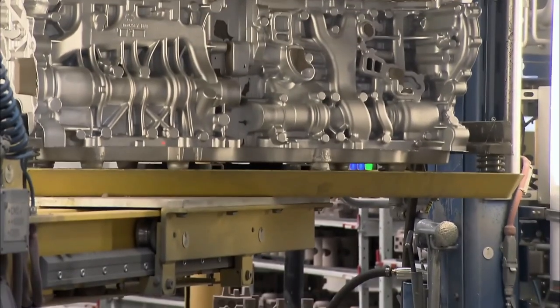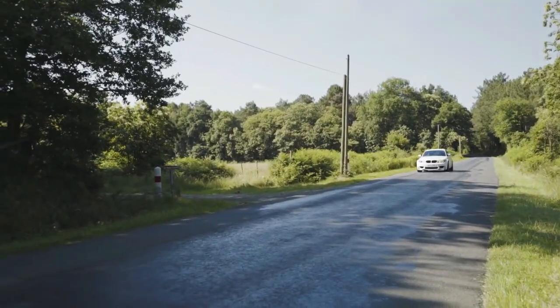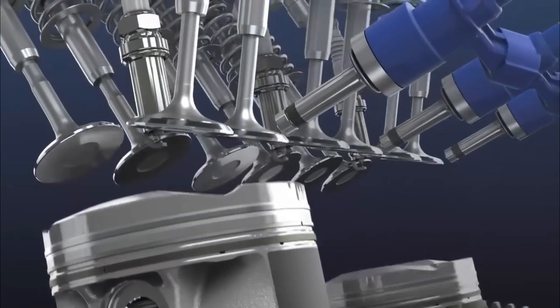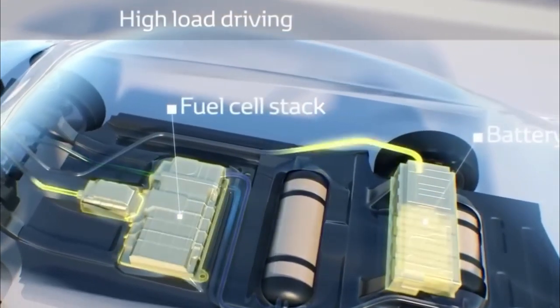Furthermore, water-powered engines contribute to energy independence, as they are not reliant on the electric grid, which is often powered by fossil fuels. This independence from the grid aligns with efforts to reduce the carbon footprint associated with electricity generation.